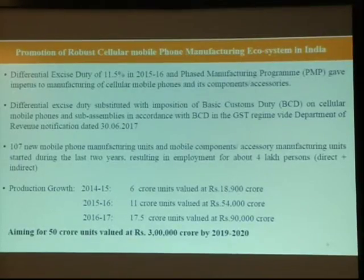Now what happened is we moved to the GST regime in July this year. This particular differential excise duty dispensation could not have worked in the GST regime. So we imposed a basic customs duty of 10% on import of mobile phones. And whatever items were covered in the phased manufacturing program were also put at 10% basic customs duty. Before July, we were giving zero BCD treatment to cellular mobile handsets. But then we did an analysis, and since in the ITA we signed in '97 there was no commitment to have zero duty on cellular mobile handsets, we decided that, since our manufacturing has picked up, we will put in the duty.